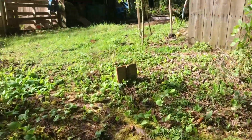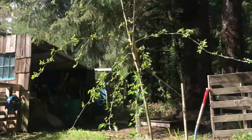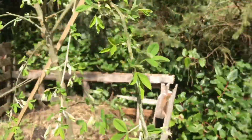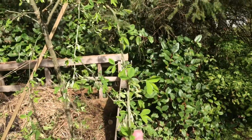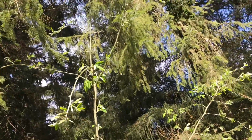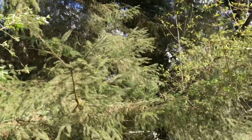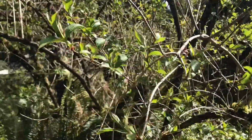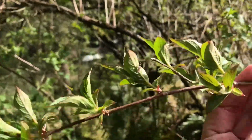Okay, coming up to the back of the garden. The yellow rain tree has plenty of foliage. Not seeing flowers. Also, the Weigelias all leafed out, but I'm not seeing flowers yet.